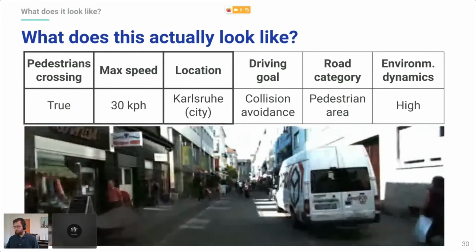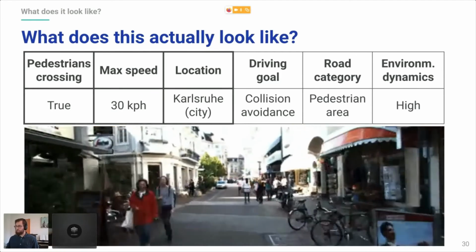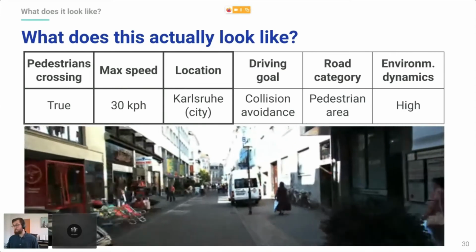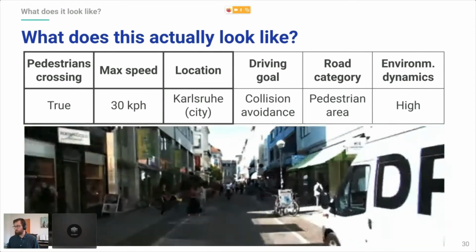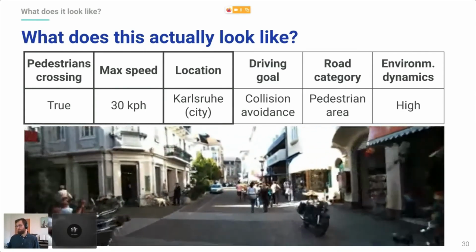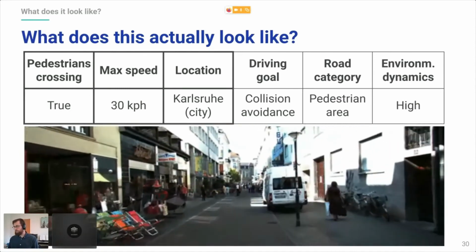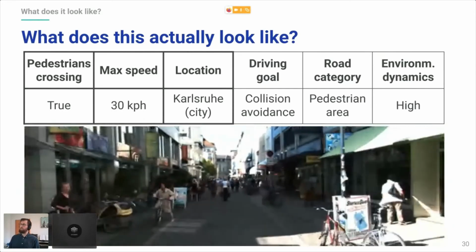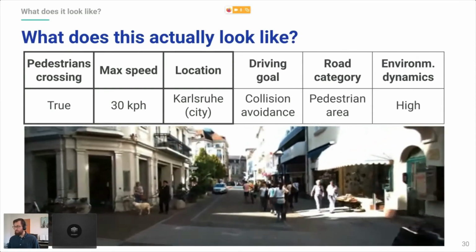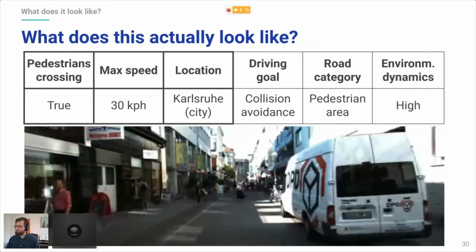And as you can see, this is a very challenging scene. There are a lot of pedestrians around. There are a lot of hard things to navigate. And if you're developing an autonomous vehicle, this is definitely something you would want to keep. This is an important piece of data that has a lot of information that you need to evaluate your systems on. So on top of this, like I said before, even though I only asked for these three things, I get much more data. The driving goal is mainly collision avoidance. The category of your road is pedestrian area, and the environment dynamics, which is basically how much is happening, is very high.